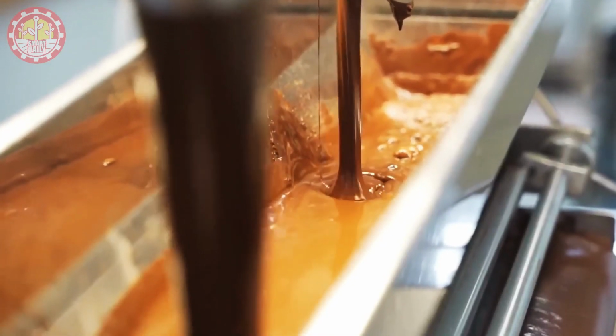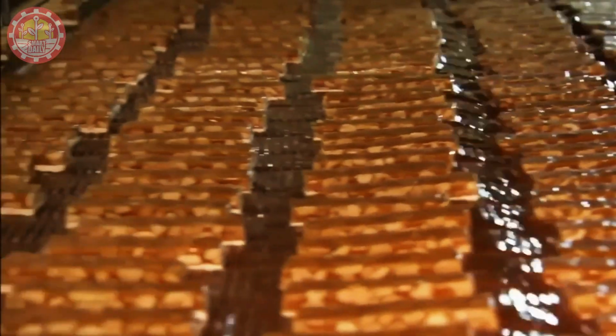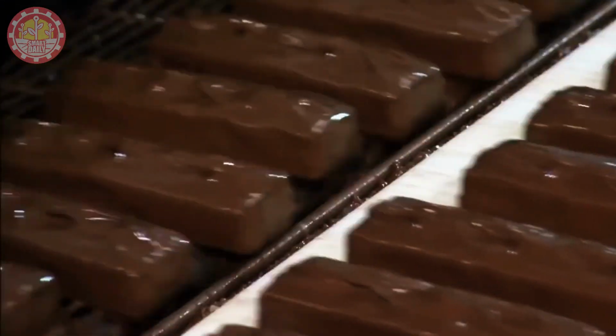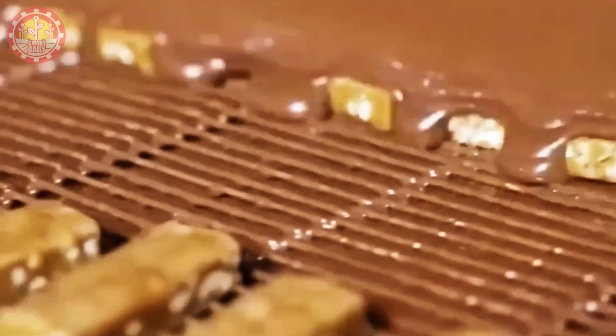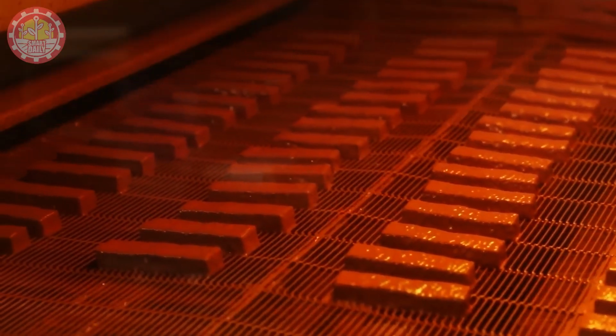The bars dip into a shallow pool of that creamy milk chocolate we made earlier, coating the bottom like a chocolate puddle. Then they roll under a big chocolate shower that pours all over them, covering the top and sides too. It's like a chocolate waterfall raining down, making them all shiny and brown. While it's still soft and gooey, they shake on vibrating grates to smooth it out and get rid of any tiny air bubbles hiding inside.